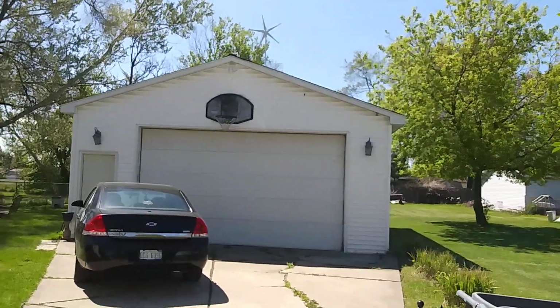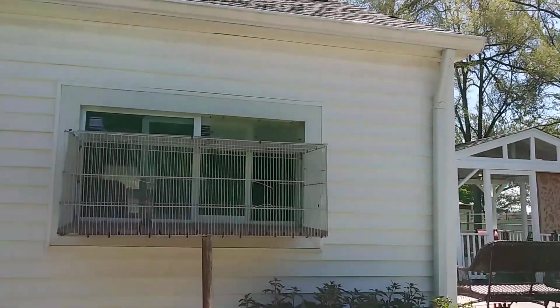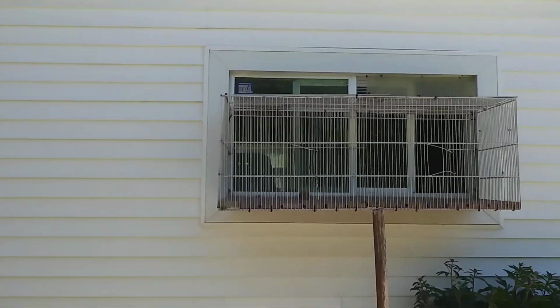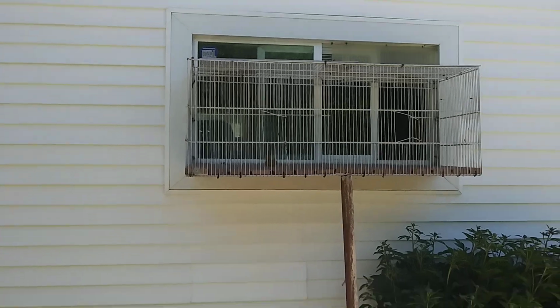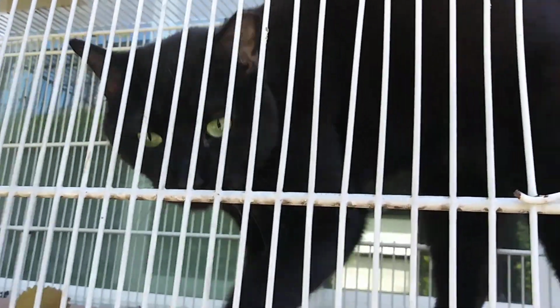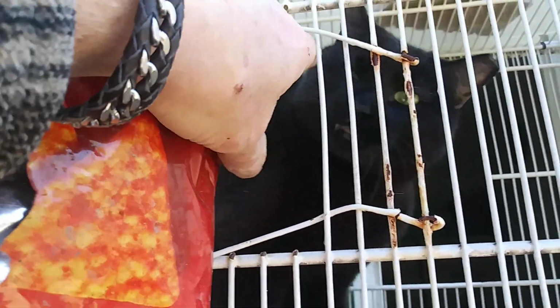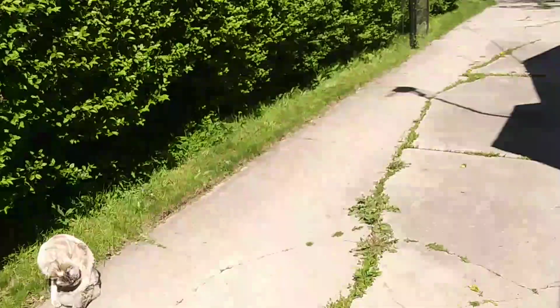I'm going to give another view of the garage from this vantage point. That cage, yes, that cage is a cat cage where the inside kitties can come out and enjoy the weather, summer or winter. Isn't that right, Q-Tip? Sweetie pie. What you doing? They're a good boy. Yes, a good boy. There's 4 cats in there.